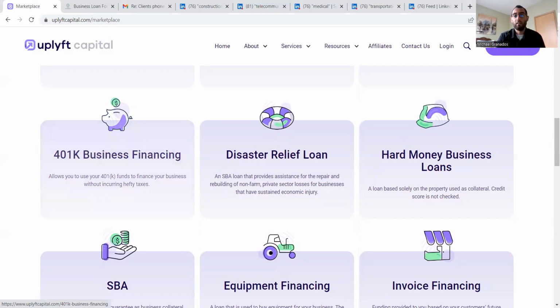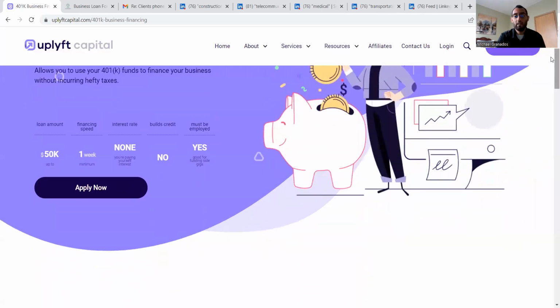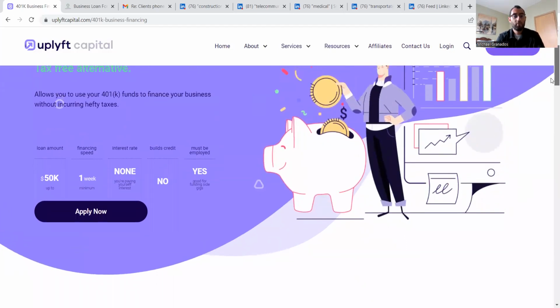But you see, if we click this button, this is a great option too to look at for 401k financing. And I'm going to move this HP lighting, so I apologize if it gets dark here. This way I can see the actual screen.